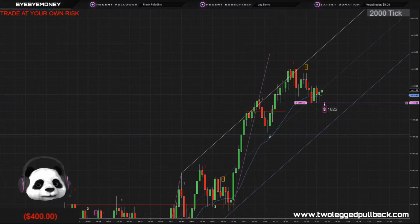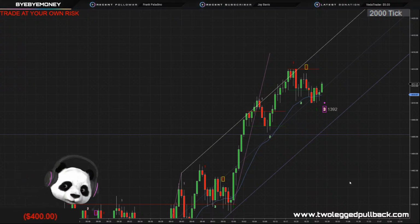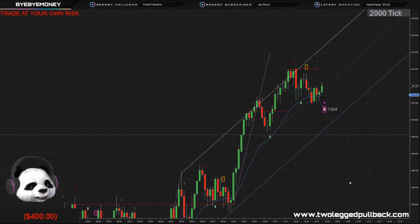Making another attempt up. Trap disappears at the zeros up here. Not sure if I'm really interested in the short now. No, not really. Not interested in a long either. It's hard to say. I would go into this on a failed trap to the long side. That'll be my trade.